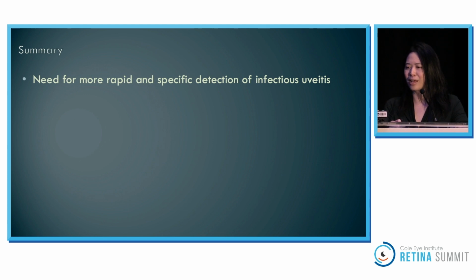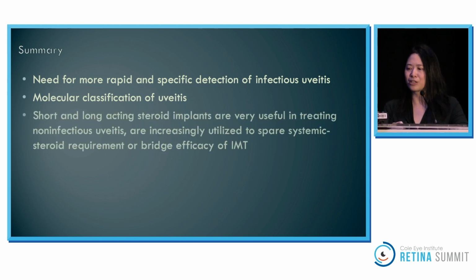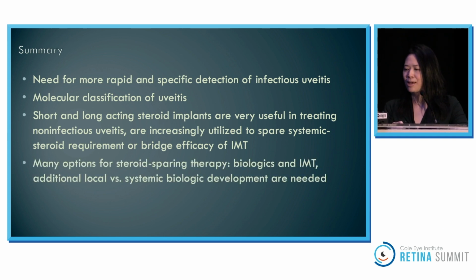So the summary here is that there's a need for more rapid and specific detection of infectious uveitis, that there might be a role for molecular classification of uveitis, and that short and long-acting steroid implants are very useful in treating non-infectious uveitis and are increasingly utilized to spare systemic steroid requirement, as well as bridge efficacy of IMT. And then there are many options for steroid-sparing therapy, biologics, and IMT, but additional local and systemic biologic development is needed.